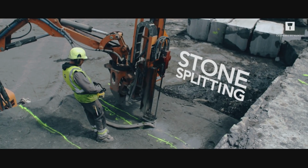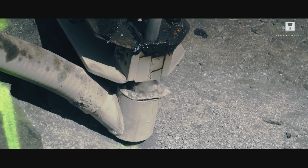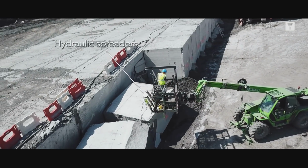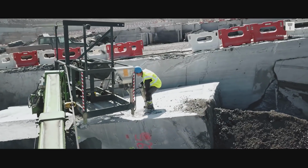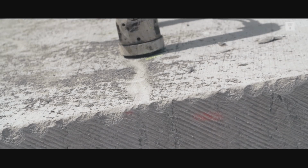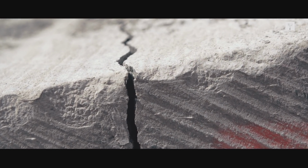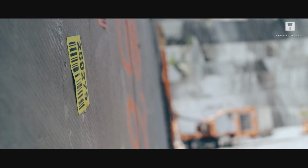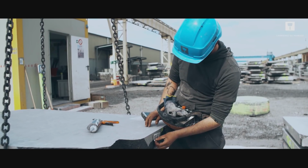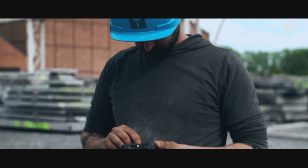Using a pneumatic drill, the operator bores holes by following the segmentation joint. In the second phase, the stone cutter places hydraulic spreaders in holes to split the boulder into several blocks of around 40 tonnes each. These blocks are then carefully labelled. The labelling, which is carried out throughout production, ensures the material is accurately traceable from extraction to finished product.